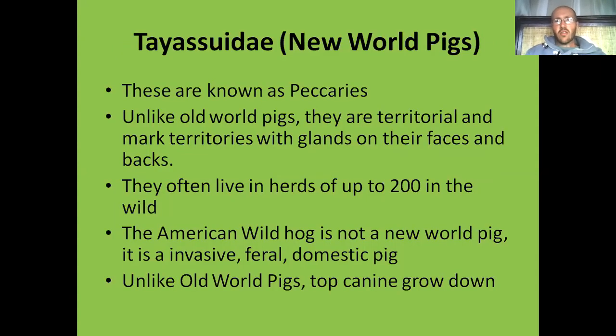Okay, now let's look at the New World pigs. These are otherwise known as peccaries, and unlike Old World pigs, they are very territorial, and they mark their territories with glands on their faces and their backs. They often live in herds of up to 200 in the wild, so they are quite social. And the American feral hog, which people seem to think is an American pig, is not actually a New World pig. It's an invasive feral domestic pig that was introduced into North America and has gone rampant.